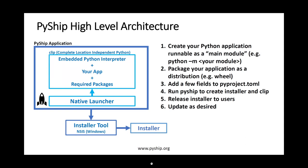One of the main architectural features of PyShip is called the CLIP, which stands for Complete Location Independent Python. This is created by PyShip and is a directory that contains everything needed to run your application, which is a Python interpreter using the embedded version, your application installed via your distribution that we talked about before, and all of your dependencies. It also contains a launcher, which is a native executable such as an EXE for Windows that the OS calls to run your application.